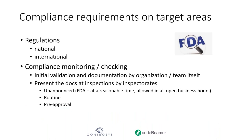So what are the requirements in our areas? We can classify them as national and international requirements, regulations, sorry. And we also have to focus on how this is checked or monitored. So first of all, you internally have to do this regularly. Usually it's done by the QA department or QA organization within the larger organization. And of course, foreign inspectorates can drive inspections like the FDA, and this can be routine inspections or also unannounced inspections. If one is working for a pharma company, one knows how difficult those days could be.